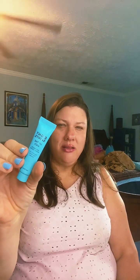Eight Saints, eight like number, not like I'm hungry. Eight Saints Up the Anti-Aging Night Cream, hyaluronic acid, niacinamide, and peptides. I like this. It came in, I don't know, one of my boxes. But it was only a couple, maybe four uses. But I did this in the evening before bed. This is one of my evening moisturizers.